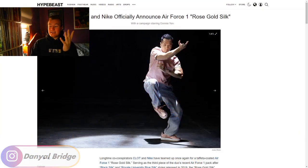And here it is. Here is the famous rose gold colorway. I say famous because over the past 2 weeks on Instagram, that is all I see when I scroll down my timeline. Everyone's just posting about the rose gold Air Force One. So I was like, you know what? Everyone's talking about it. Might as well talk about it on the channel.